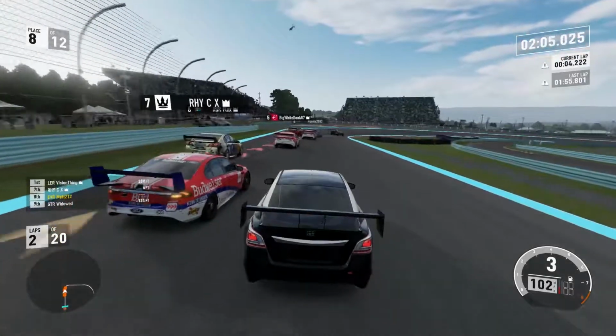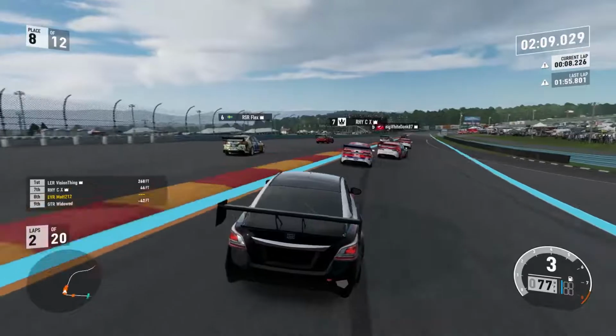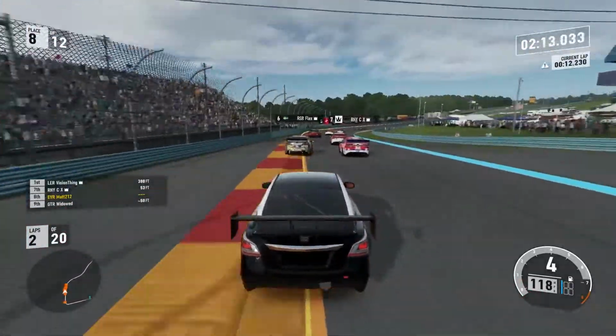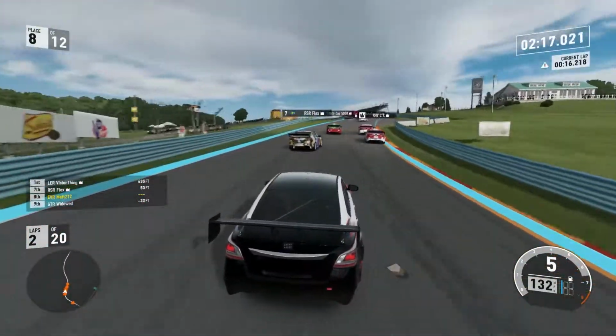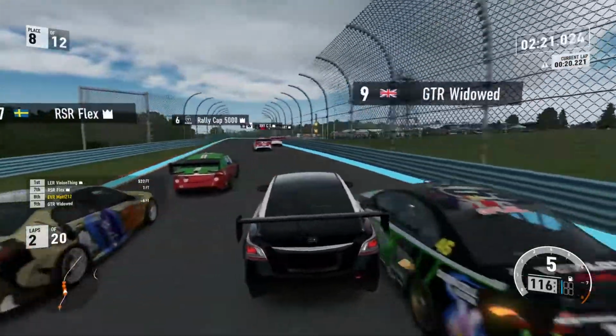We're side by side. He's going to brake so late there and go for a bit of a dive on RSR Flex there. Flex is going to get sent out wide through turn 1, but obviously there's plenty of space to be abusing there if you do get punished ever so slightly. Now coming up the hill, there's going to be a bit of contact between Rally Cap and a couple of other people there, and it's all going to slow down there.